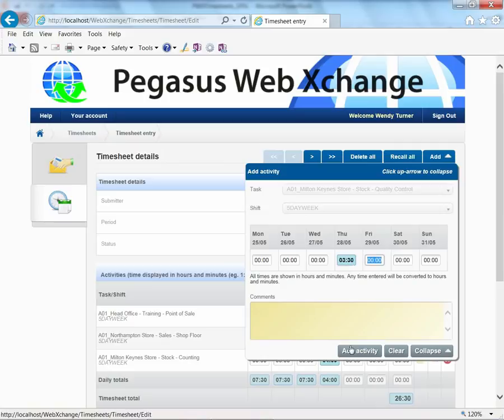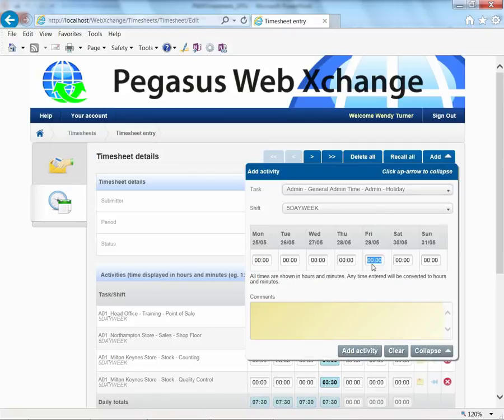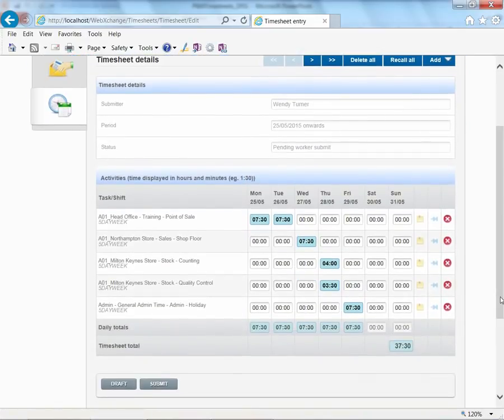And finally, on Friday, she took that day off as holiday. So I'll record 7.5 hours for that. If we now look at the timesheet, we can see those times being entered. And we can see that she has spent a total of 37.5 hours at work that week. If she wants to go through and add any notes to any of those tasks, then she can do. So for instance, let's add a note to this holiday. Booked with personnel.